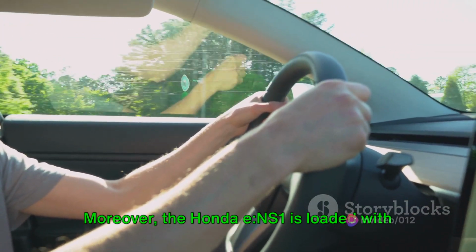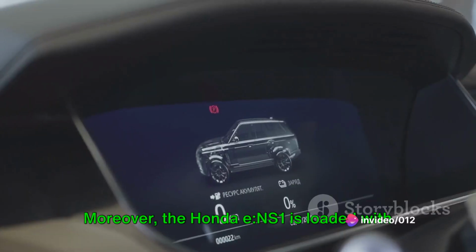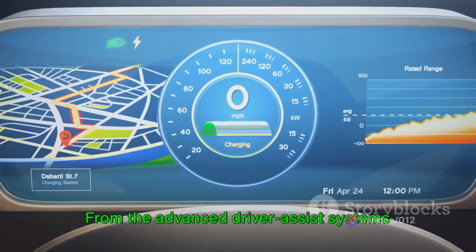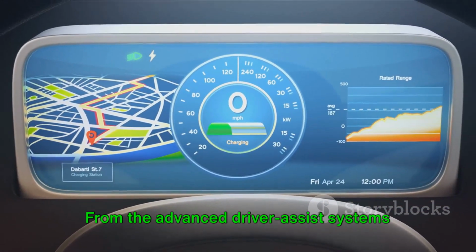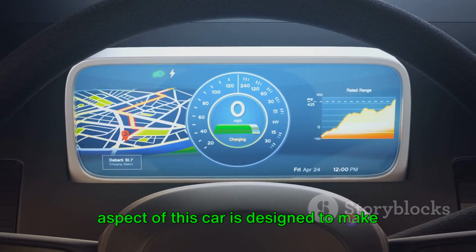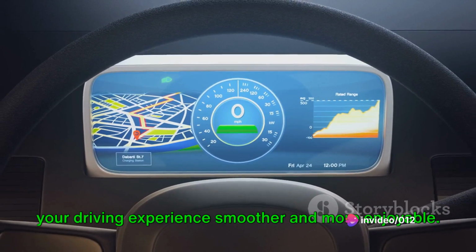experience. Moreover, the Honda e:NS1 is loaded with cutting-edge tech features that enhance safety, comfort, and convenience. From the advanced driver assist systems to the intuitive infotainment setup, every aspect of this car is designed to make your driving experience smoother and more enjoyable.